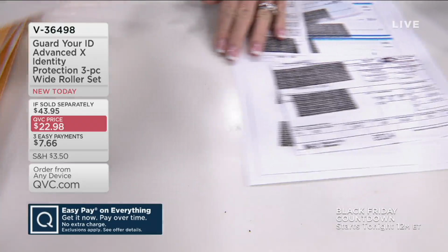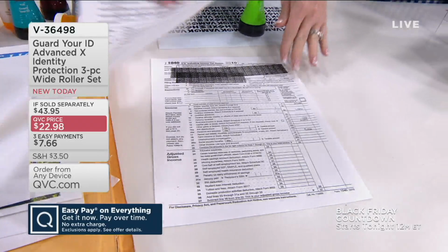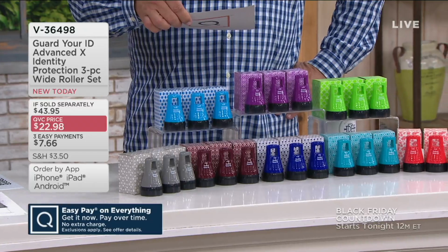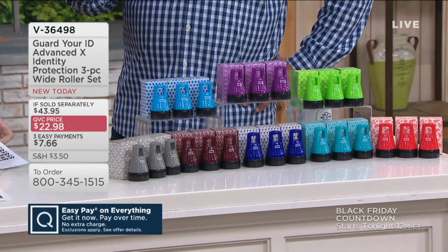We all know that the Social Security number is something we have to be careful of, but also date of birth and all the financial information we have. And Diana, we're giving you three of these rollers. Each roller gives you 1,000 swipes, so you're getting 3,000 swipes in this pack. Now, if sold separately, this would be $43.95. We are almost $21 less tonight. And I'm telling you, that's going to be the best money you've spent if it saves you from hiring an attorney, all the time, the expense, and all the energy it takes to try to undo the damage someone can do if they find your personal information.